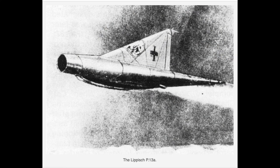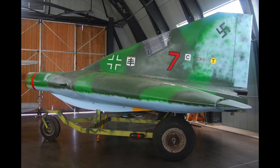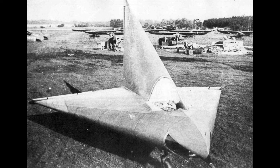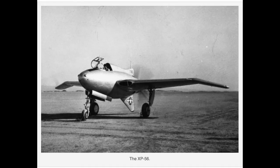Now for some dishonourable mentions. Resembling a giant paper airplane, Nazi Germany's delta-winged Lippisch P.13a rocket plane certainly looked futuristic, yet ironically it ran on a decidedly old-fashioned power source, coal. Hitler's engineers could never really get the idea off the ground in time to save the Third Reich, however, and none were built.